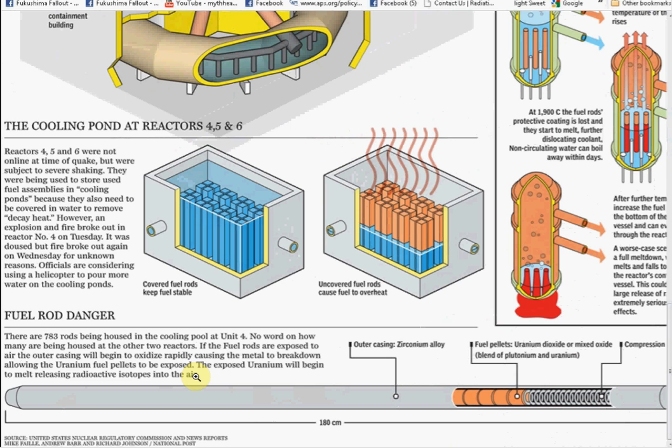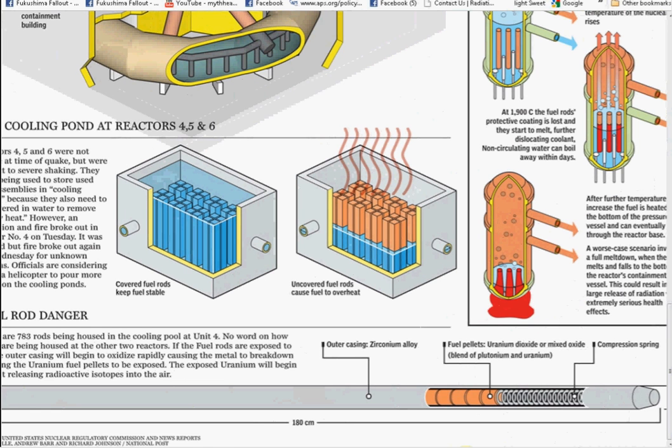So somebody get me the data. How about one of those centerfold-looking news reporters on Fox? Why don't you get me the data on how they're going to go in here and take one of these fuel rods and prevent this thing, what do they call it? The exposed uranium will begin to melt, releasing radioactive isotopes in the air. Why don't you get me the data and answer the question, which worker is going to go in there and pick up one of these things? What do you think this thing weighs? It's 180 centimeters, it says right here. What's the diameter? 1 centimeter. Okay. 180 centimeters, 1 centimeter. I know, does that weigh about 20 pounds?